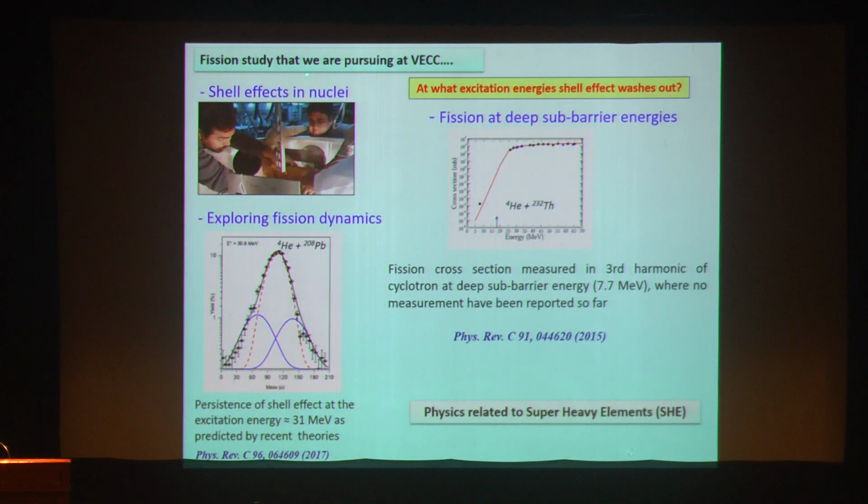So in fission studies, what we are pursuing at VECC, we study shell effect in nuclei at high excitation energy, shell effect versus spin. We study fission at deep sub-barrier energies, fission cross-section measured in third harmonic of the cyclotron at deep sub-barrier energy of 7.7 MeV. No measurements have been reported so far, and we are exploring the fission dynamics. Moreover, we have studied physics related to super-heavy elements.